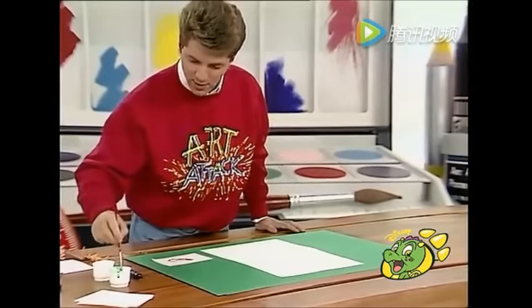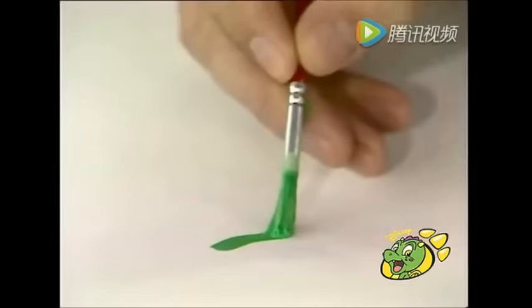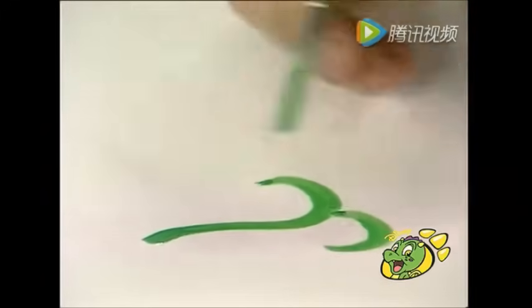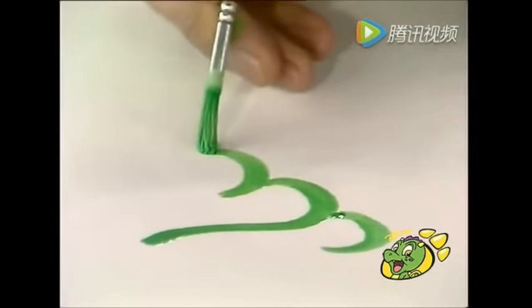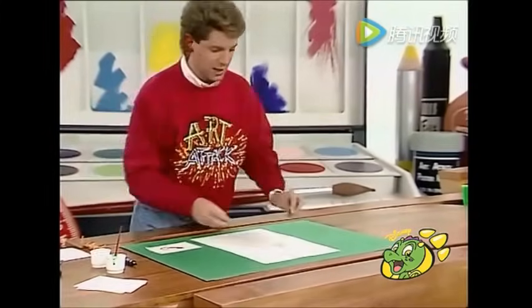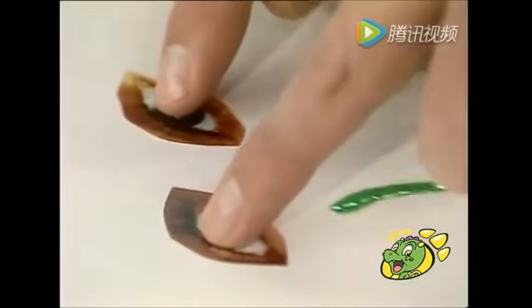Now, I think for the nose, what I'm going to do is just use ordinary watercolour poster paint. See a nice big nose in the middle there. And 2 nostrils. I'm using loads of different colours here. It all adds to the silly effect. Now, for the eyes, another technique is to cut out eyes from a magazine. So what I'm going to do is I'm going to place them there.